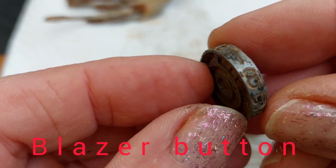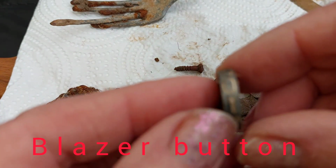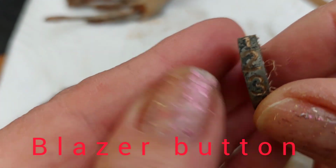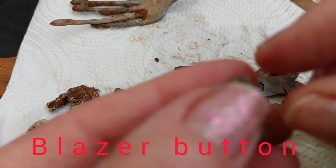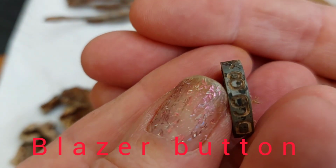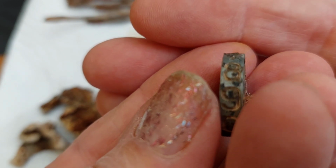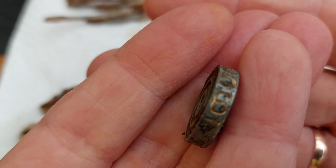6, 7, 8, 9. Presume that's 10 and 1. Carries on. You know the score. Gold lettering. And I couldn't work out what it was. And then I realised it's part of a padlock where you put in the right amount of numbers on each turning disc. So that's what that is.